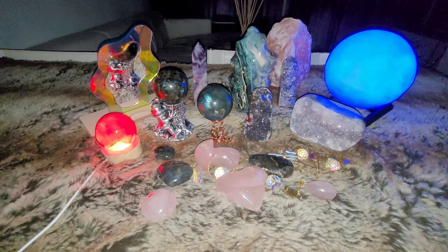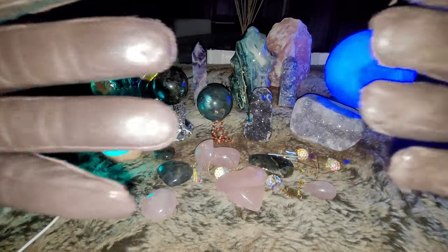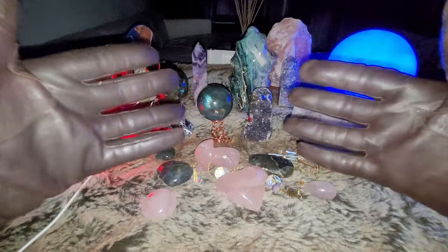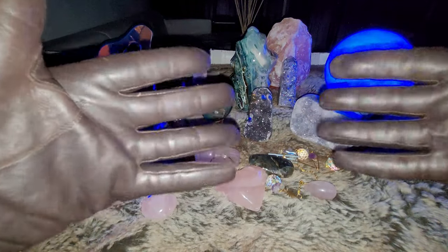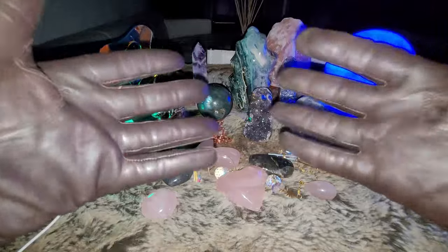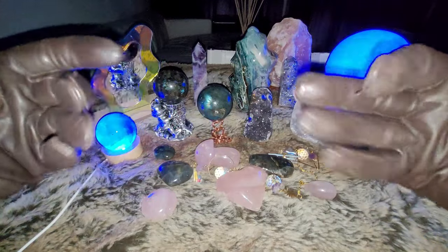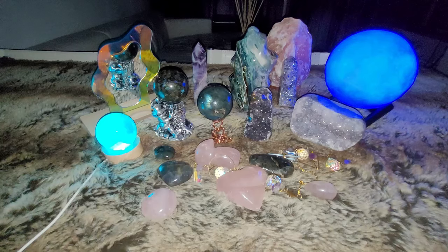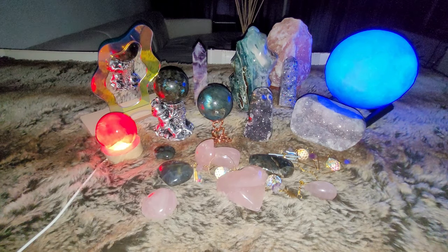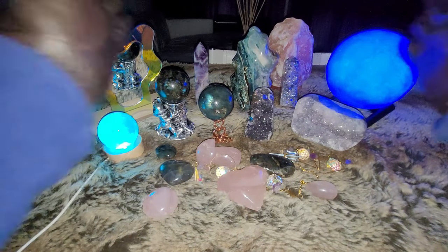Now, I want to let you doze off into a relaxing sleep. I want this energy of all the crystals to come to you. Let it wash over you. Get very relaxed as I move all this energy towards you. It will wash over you. The amethyst will calm you down. The rose quartz will be very soft on you. And all the crystals combined will give you a very large effect of wellness, relaxation, and calmness.